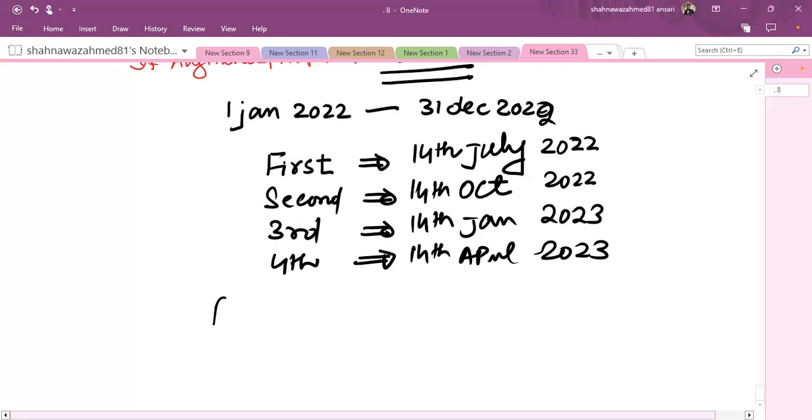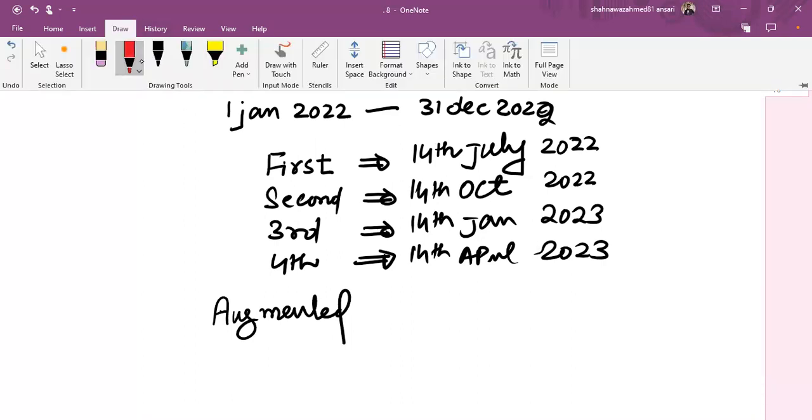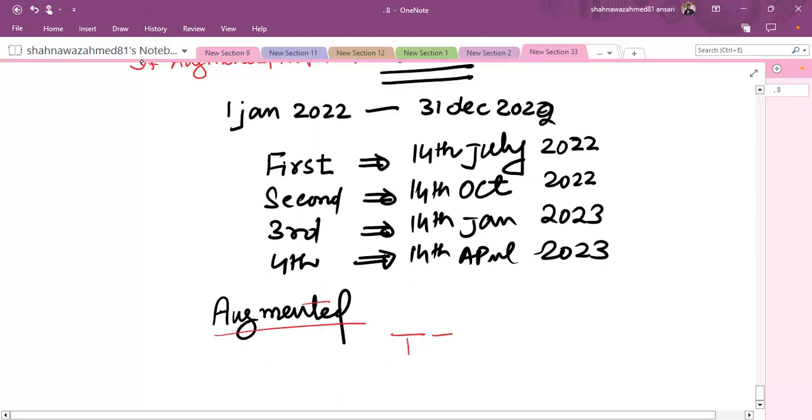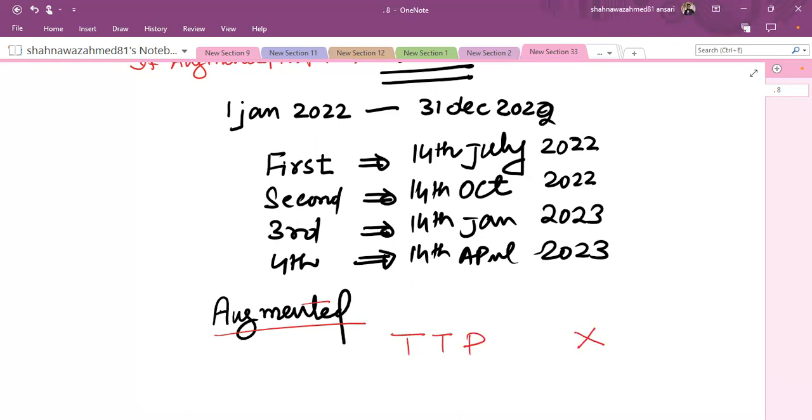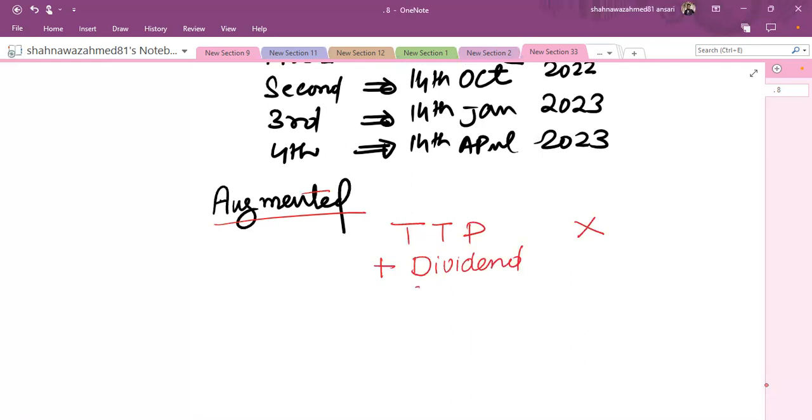So, what is augmented profit? If you need to find out augmented profit, what is the definition of augmented profit? The augmented profit is the taxable total profit, which we calculate from the main pro forma, and then we have to add dividends received from a non-group company. If we add this, then that becomes the augmented profit.